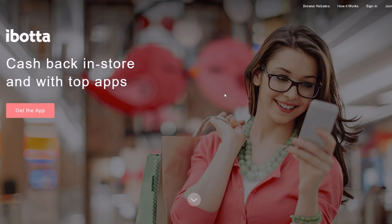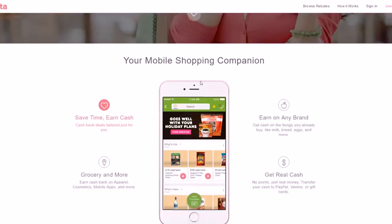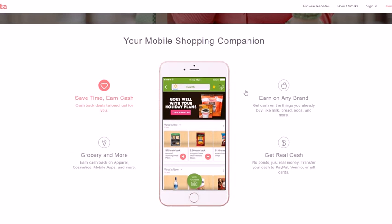I'll have links to show you more about how it works and things like that in the show notes page, but it's very simple. It looks like this. You just download the app for free. When you go grocery shopping or shopping in other places like that, all you do is you scan your receipt with your phone, verify your purchases, and then you get cash back. Once you earn a certain amount of cash back and you want to deposit that into your account, then you can transfer it and they'll pay you via PayPal.